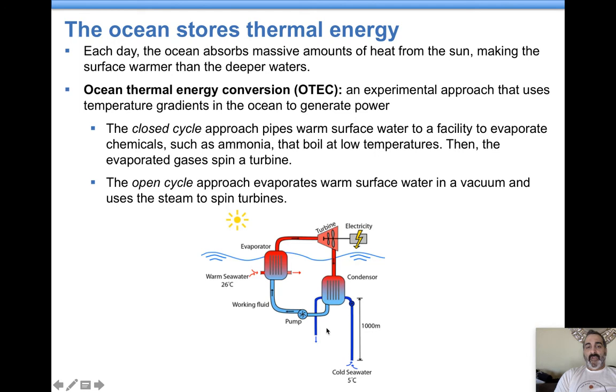And you're going to be utilizing the differences in hot and cold. And this creates a current. It comes back, it floats back, it gets cooled down, comes back, it gets heated up, and so on and so forth. So this is a closed cycle approach.